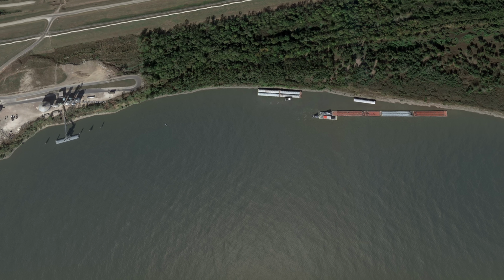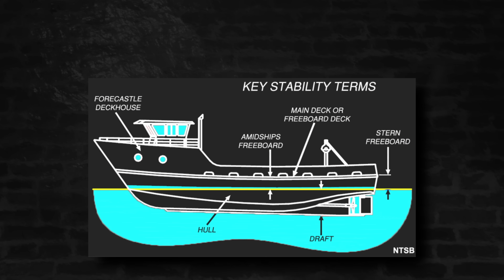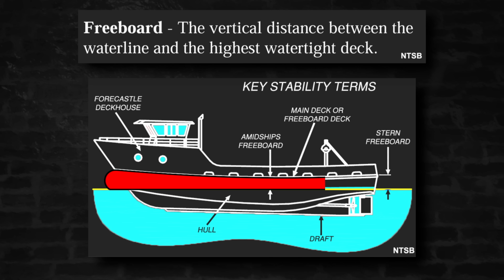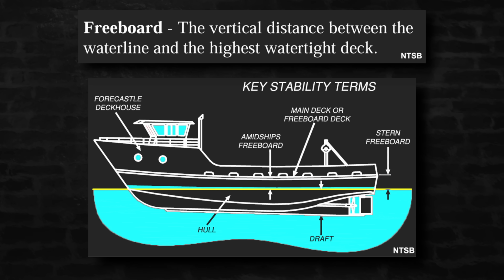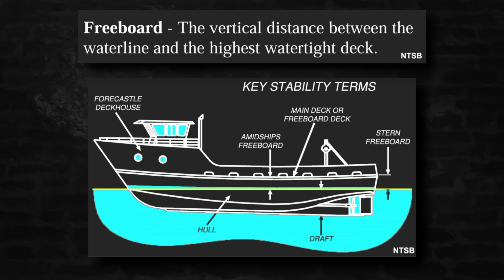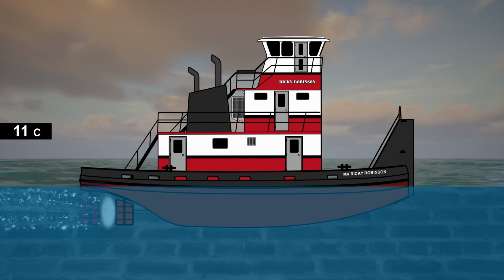The Ricky Robinson would get underway at about 1100 hours or 11 a.m. from the fleet location toward their destination, the Seacore Terminal, a 4-mile upriver stretch. Because the towboat was full of fuel and water, the vessel was at its minimum freeboard. From the NTSB. The term freeboard is the vertical distance between the waterline and the highest watertight deck. And important to note, ambient temperature at the time was 36 degrees Fahrenheit. The water temperature in the Mississippi was 52 degrees Fahrenheit.